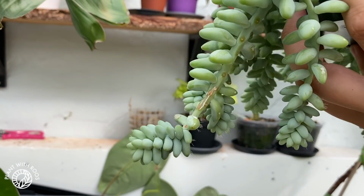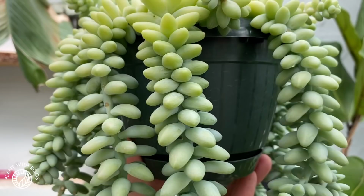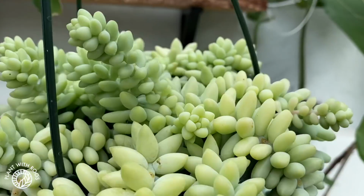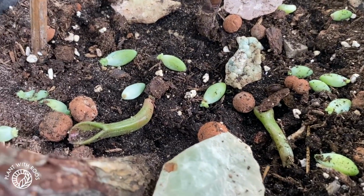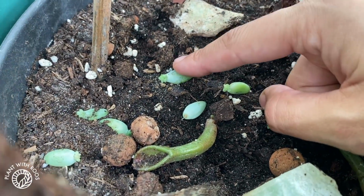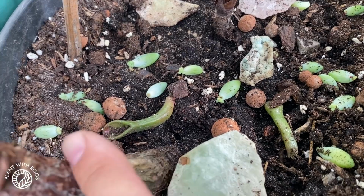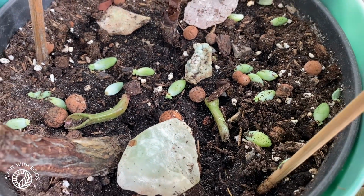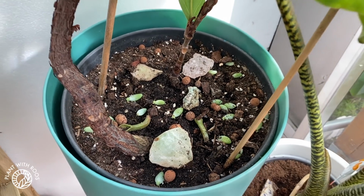Like you can see, every time I water it, a lot of the tiny leaves fall off, which is quite sad. But I found a solution because I keep popping the fallen leaves into the pot with the fiddly fig. And as you can see, they are starting to grow. So I might make another pot, there's another one there. They're all starting to grow. So this is like an unintended propagation station for succulents.